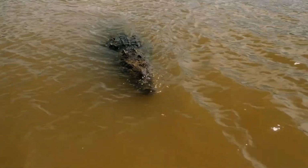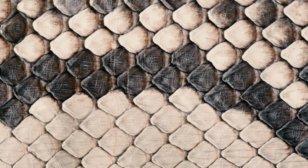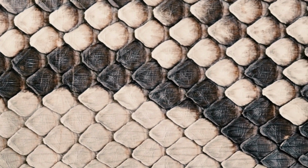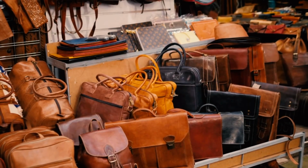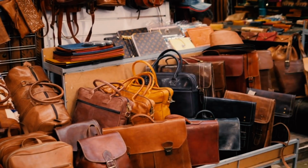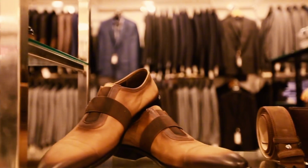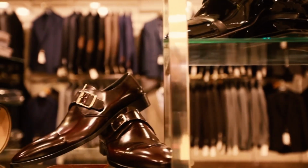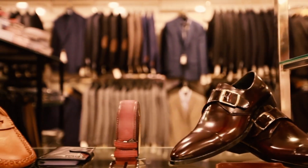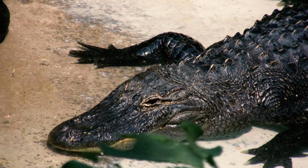The global crocodile farming industry has grown into a behemoth, with operations spanning multiple continents and producing millions of skins annually. What started as a niche market has evolved into a complex network of farms, tanneries, and luxury brands, all interconnected in a supply chain that stretches from rural China to the glittering boutiques of Paris and Milan. At the heart of this industry lies a paradox.